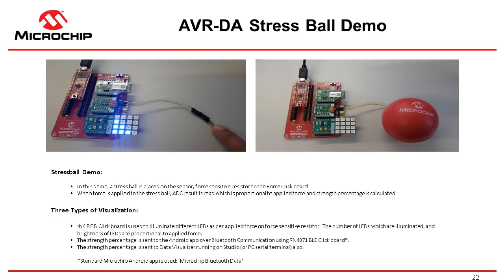To support the imminent launch of the new AVR family, known as the AVR-DA, we have produced the stress ball demo that uses the AVR-DA Curiosity Nano in combination with the Curiosity Nano baseboard plus three clicks, namely a force click sensor board to measure the force being applied to the stress ball via the onboard ADC of the AVR. This measurement is displayed on the RGB LED matrix. The strength percentage can also be sent over the BLE click to an Android smartphone and displayed on an Android app. Another approach is to connect the Nano board to a PC where the data visualizer utility running on Studio can display the strength percentage.